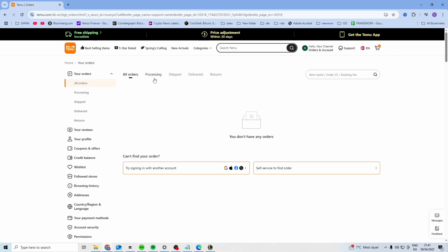If you want, you can also go to processing to see all your processed orders, shipped, all the ones that are shipped, and the ones that are delivered. But like I said, under all orders, you will be able to see all of them, so you can simply select the one that you want to track.